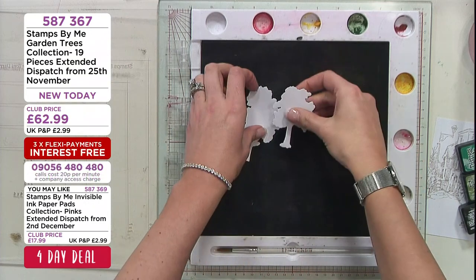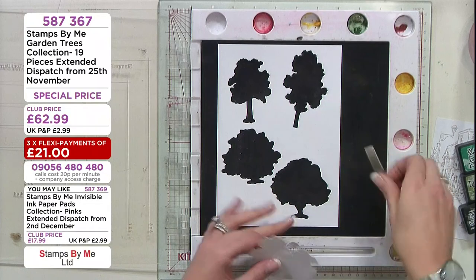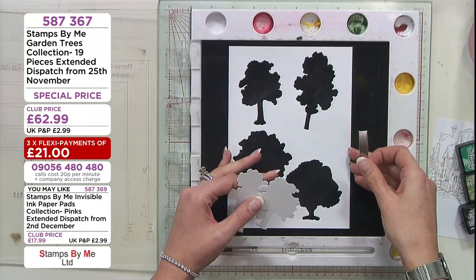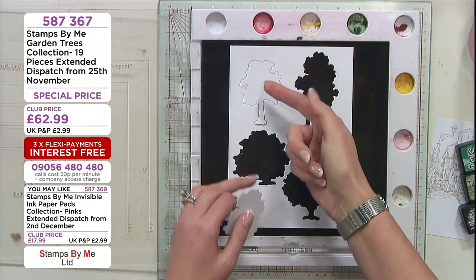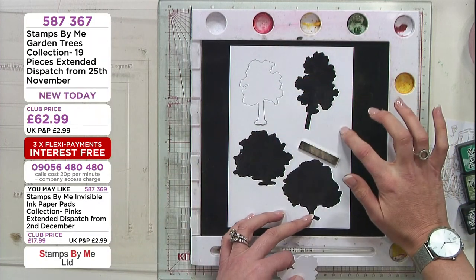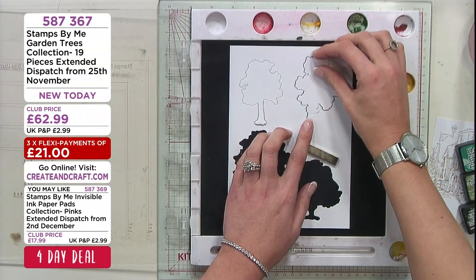So what I've done is I've just die cut them out of some white cardstock, and I'm just going to pop the waste into my Eureka. I'm going to hold the waste in place with my magnet, and then I'm just going to slot these back in place. So if the door picks these up, this part hasn't moved. I just pop them back in the slot. Good idea. Very, very easy. So I'll pop them in like so.